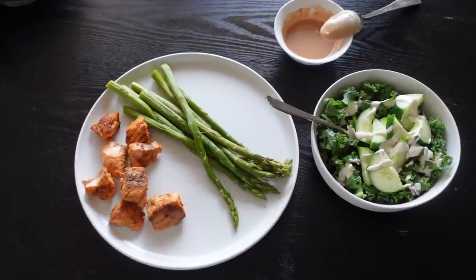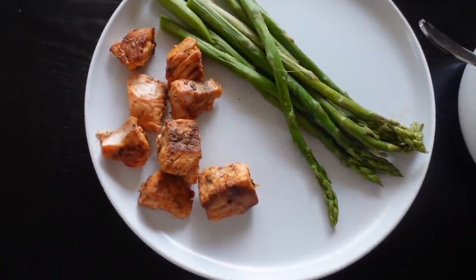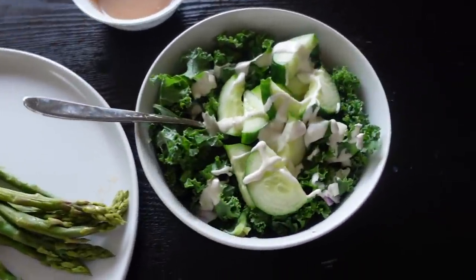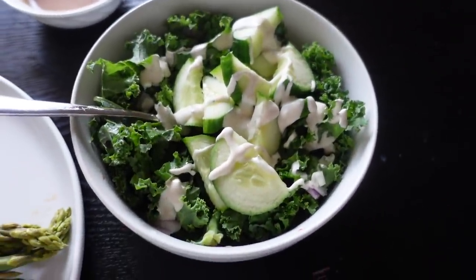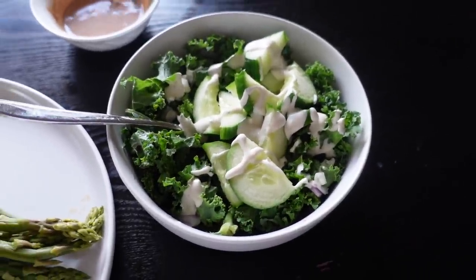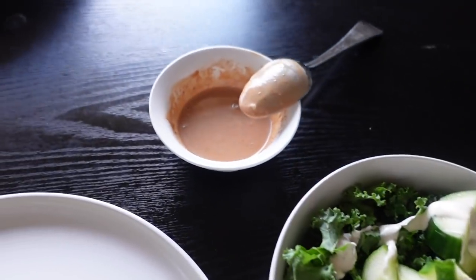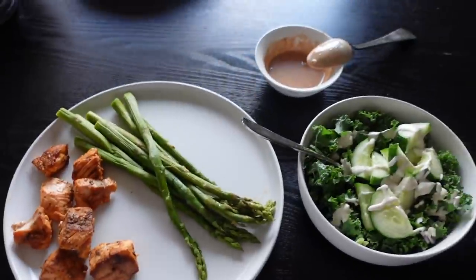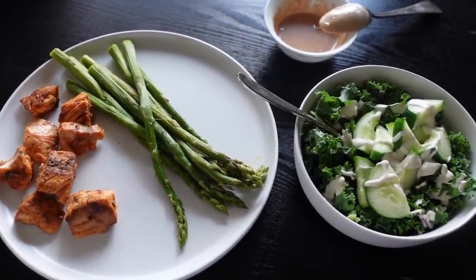I made a really simple dinner with a bunch of leftovers that I had. I made salmon the other night, so I am just eating that with a side of asparagus I also cooked the other night. And then I made a salad with pretty much anything that was in the fridge. It's kale and cucumber, onion, lemon juice, salt, pepper, and then I just used some light Caesar because I didn't feel like making my own dressing this time. And then I have a side of spicy mayo that I made myself for the salmon. So that's dinner tonight. Trying to eat up all my food before I go grocery shopping tomorrow.